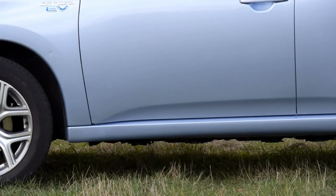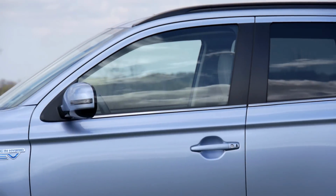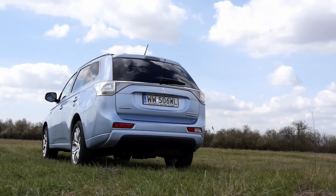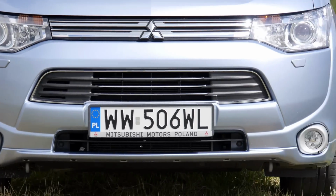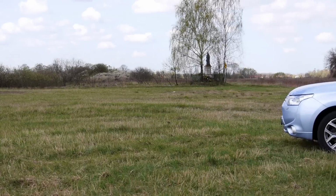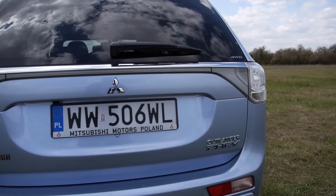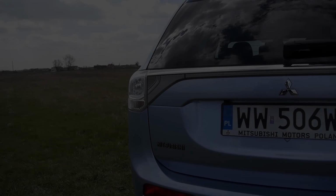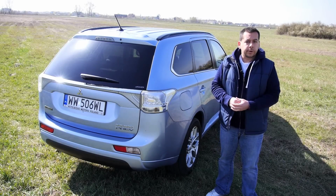That's the simple explanation, because there are other options like using the petrol engine to generate energy, or it can act as a generator and power the wheels. This is how Mitsubishi Outlander PHEV works. More about that later when we hit the road. Otherwise, the Outlander PHEV is not much different from an ordinary Outlander.